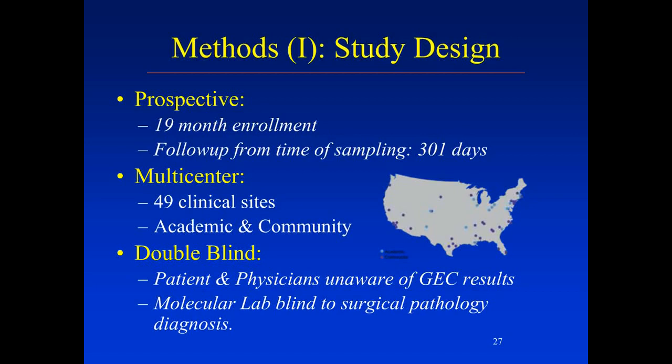And I do want to emphasize the study design, and though this often is something a little bit above and beyond what patients will typically ask, it is vitally important to us as physicians that we have data that we really believe is very translatable into the care of individual patients because it was done in a very large-scale prospective fashion. So this took us about 2 years, but involved about 49 different clinical sites that were enrolling patients. And it was done in a double-blinded fashion so that the patients and the physicians were unaware of the molecular results, and the lab itself was blind to the surgical pathology. So this is exactly the best way to do a study.